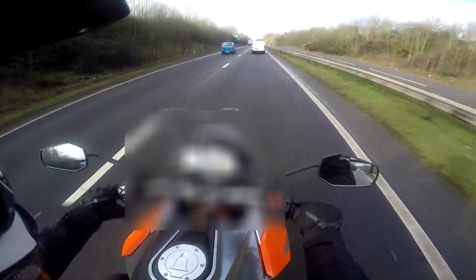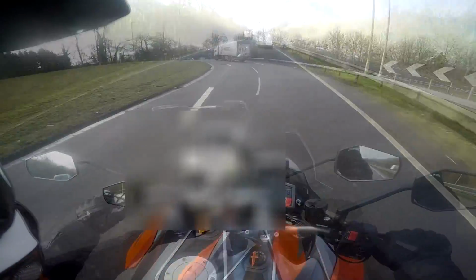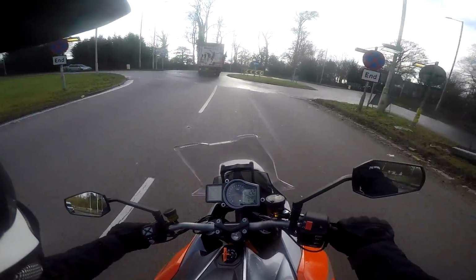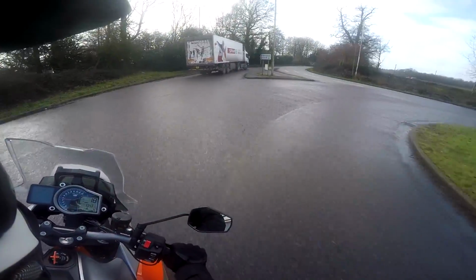Right, let's come off here and try around some more twisty roads. Clutch action on here is absolutely lovely, a really light clutch. Cornering is beautiful, really nicely balanced bike.